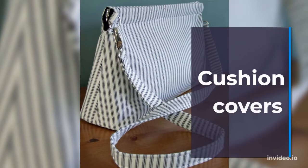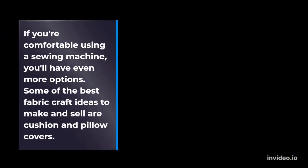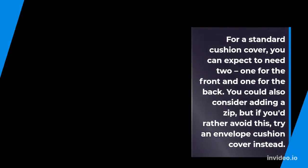Cushion covers. If you're comfortable using a sewing machine, you'll have even more options. Some of the best fabric craft ideas to make and sell are cushion and pillow covers. For a standard cushion cover, you can expect to need two pieces, one for the front and one for the back. You could also consider adding a zip, but if you'd rather avoid this, try an envelope cushion cover instead.